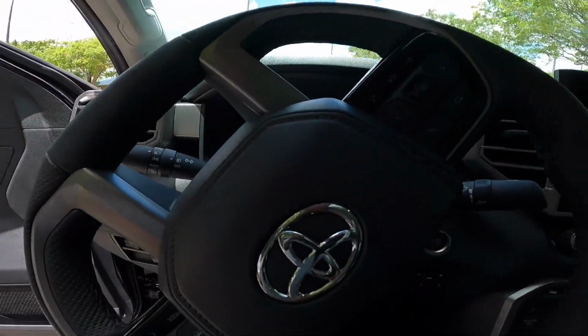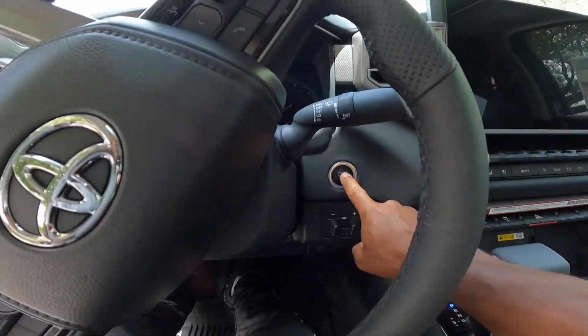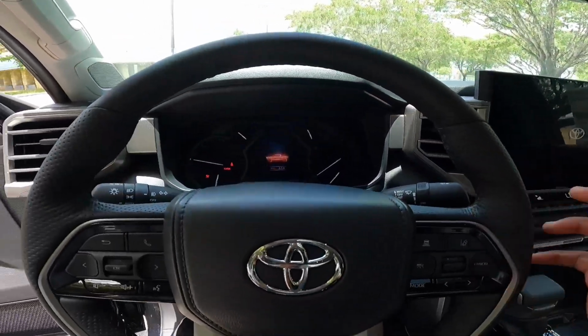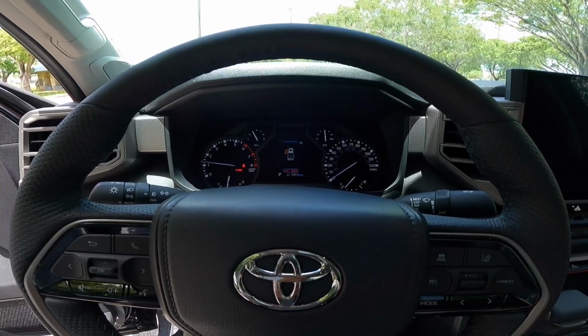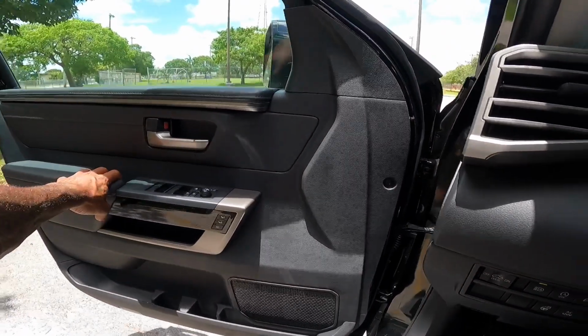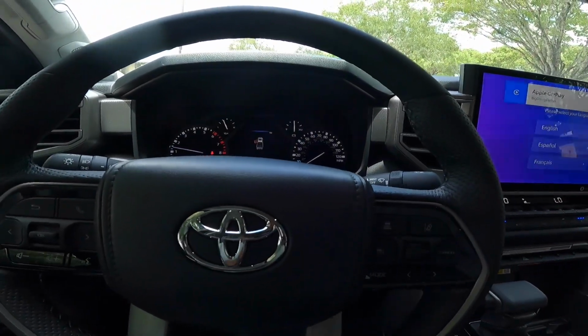Getting inside the truck here, it's telling me to turn the lights off, but as it's done beeping there, just put your foot on the brake and press the start stop button right there, and you guys can hear everything will come on. And I have the fan speed blasting because it's like 100 degrees outside today. But reaching over to shut the door of the Tundra, let me turn the fan speed down a little bit because it sounds probably like an airplane.